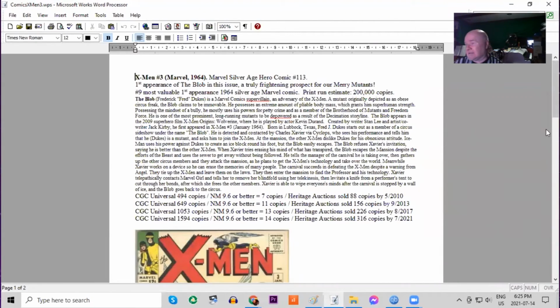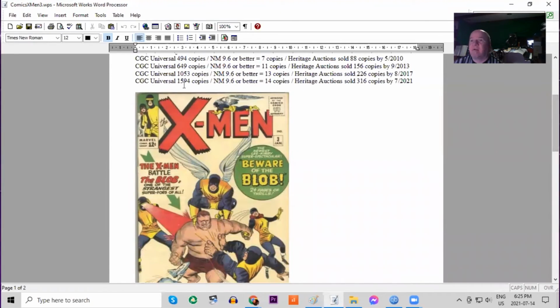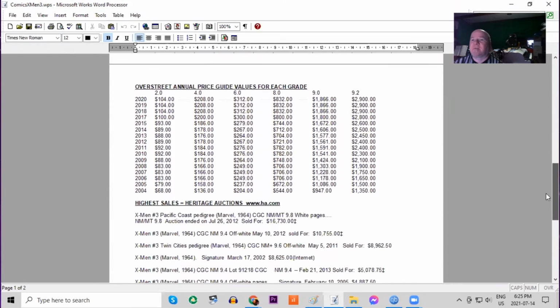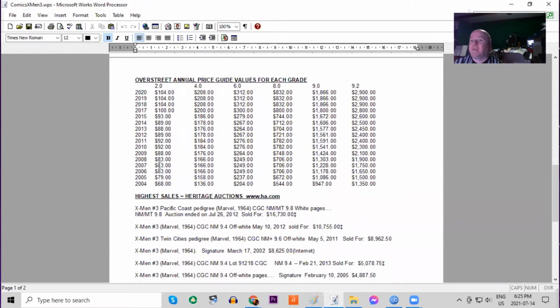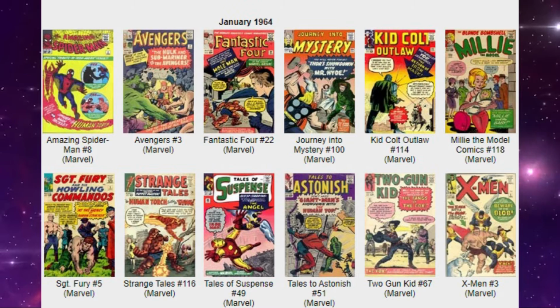The original X-Men team. Many copies graded of this book because this is such a highly collected series. Almost 1,600 copies in total with 14 9.6s or better. Heritage has even sold over 300 copies. In the Overstreet Price Guide, though, it has not yet doubled in lower grades. And in high grades, it's gone up a bit more than double raw. And on the census, there are 6 9.8s and 8 9.6s. UK price variants, there's 19 of them, with the highest being an 8.0.